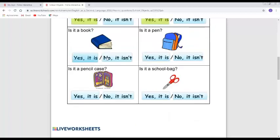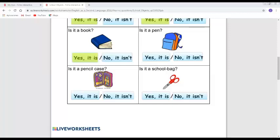Now, next question. Is it a book? Affirmative or negative? Affirmative. Very good. Yes, it is. Next question. Is it a pen? Affirmative or negative? Negative. Okay, negative answer. No, it isn't.